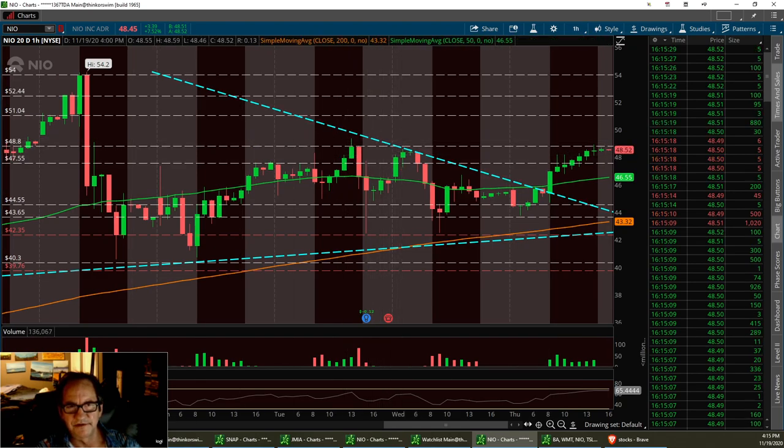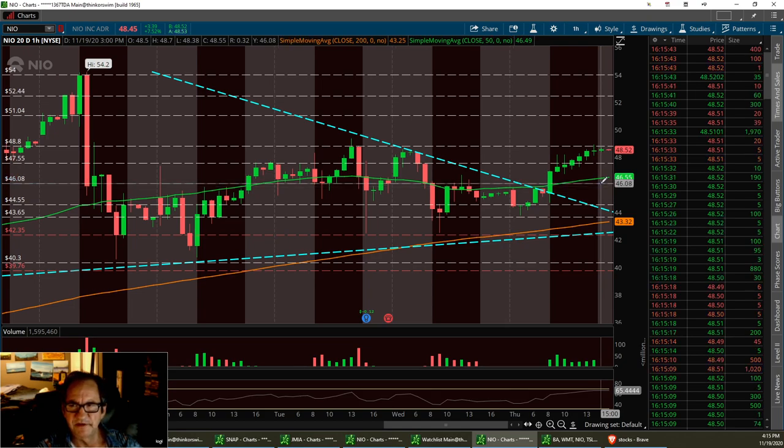I did call resistance up here at 48.80, and that would have been the double top. Really, you could call it almost a triple top. So maybe we can pull back a little bit on this stock right now. I'm thinking maybe down to right about here, 46 bucks. If we can drop $2.50 to 46, I think we can retrace back up and break this triple top resistance. That's NIO.